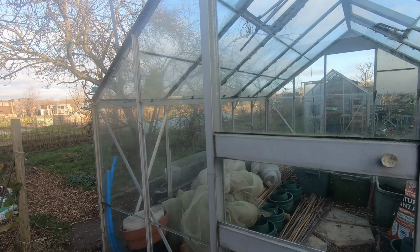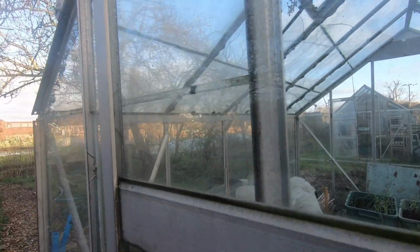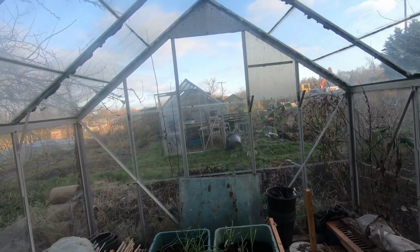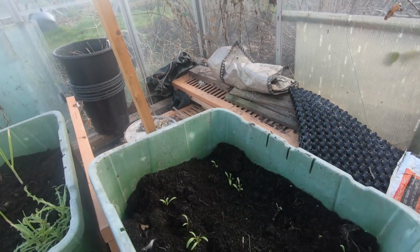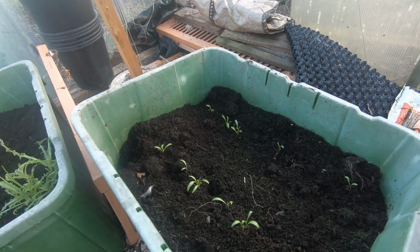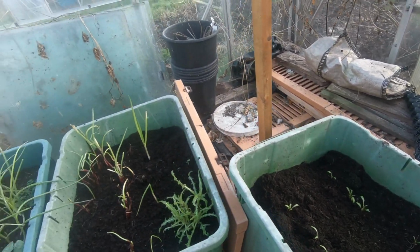Shall I go in the greenhouse? Really, this is a storage area in winter, but there are some spinach seedlings which are growing very, very slowly, and hopefully will go a bit quicker come spring. We've got a few spring onions as well.